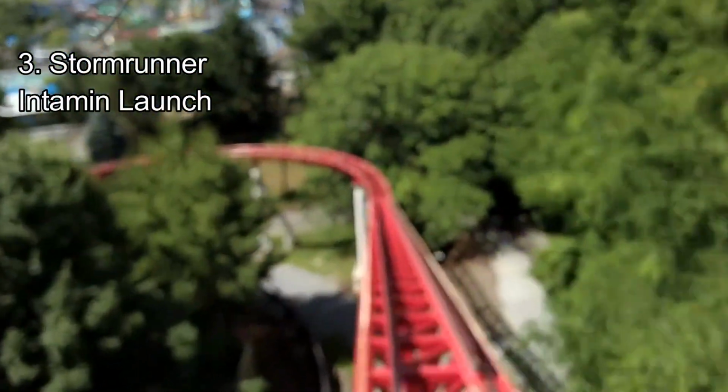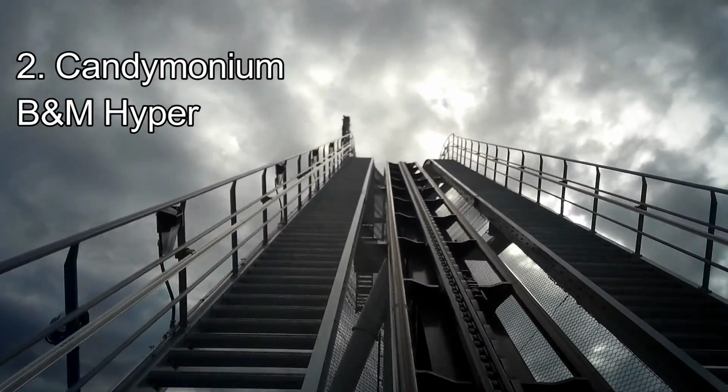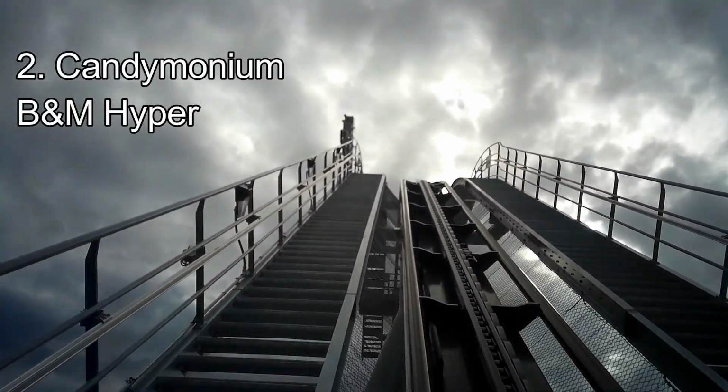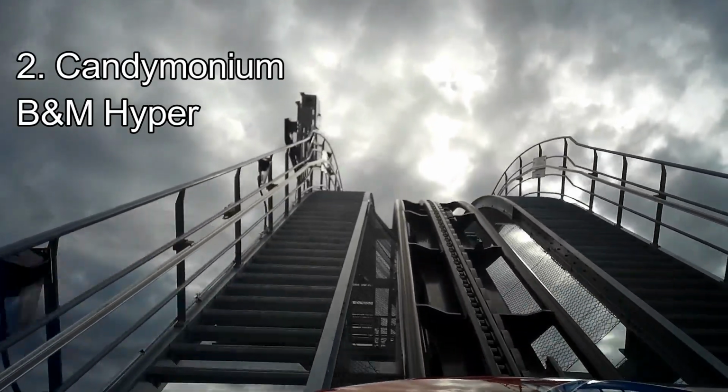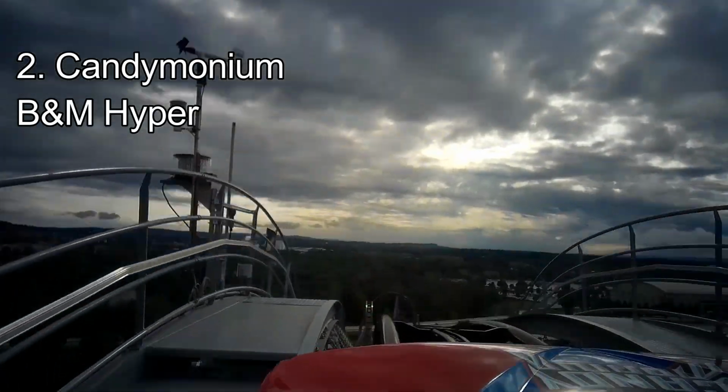Overall, this ride is excellent and is very close to being number 2, but I decided that number 2 is Candymonium. I love intensity, but I prefer airtime over intensity. Luckily, this ride has some of the best airtime I've experienced. It's no Voyage or Steel Vengeance, but this has a lot of great floater moments.